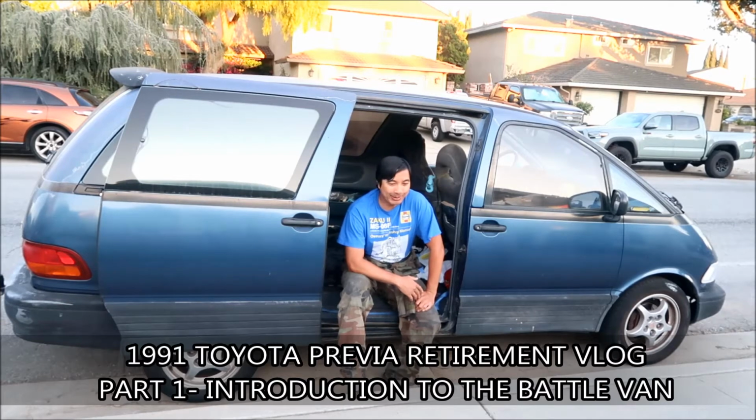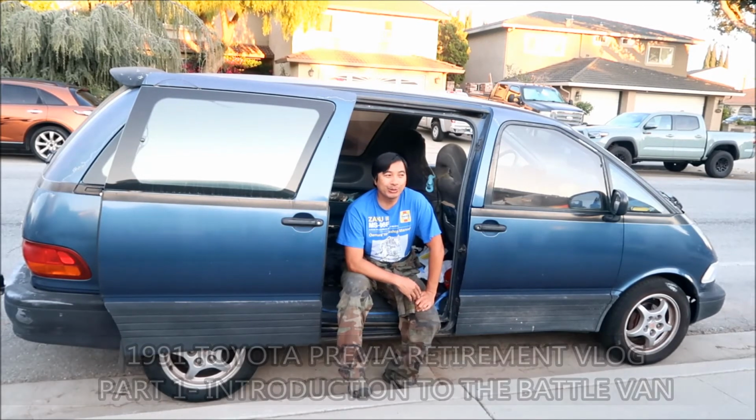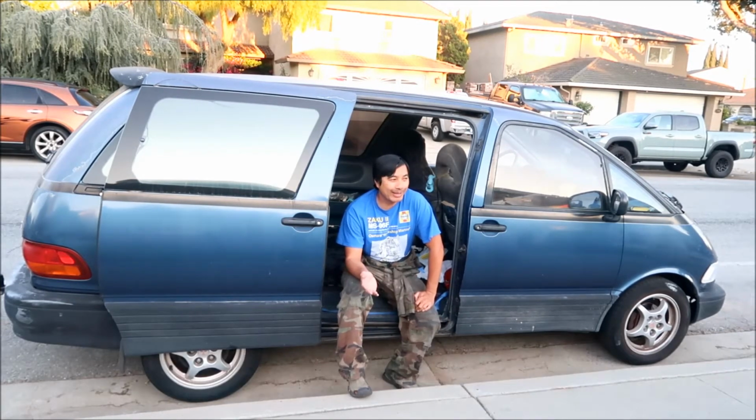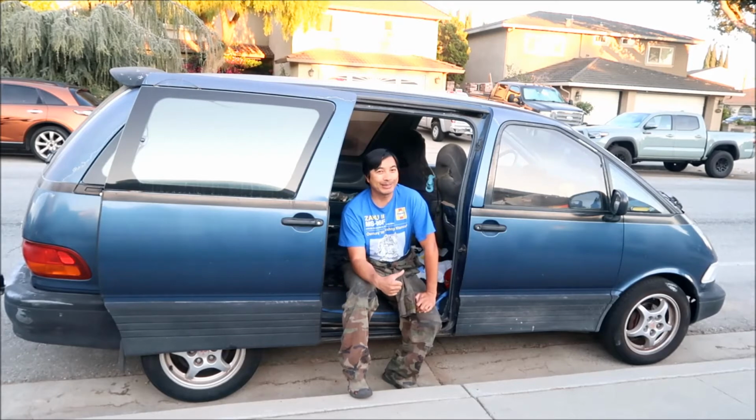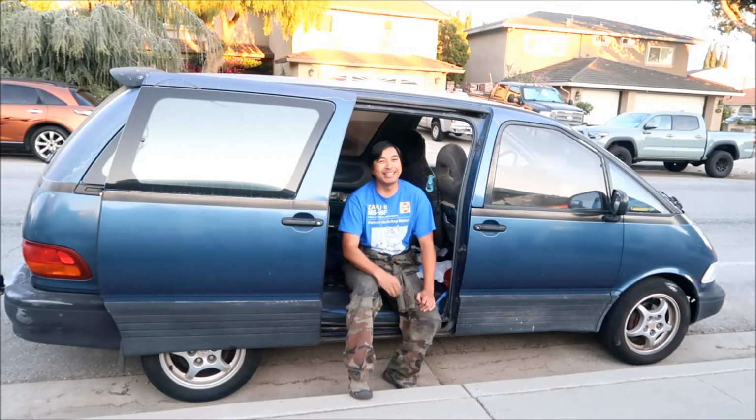So, I'm gonna be retiring this van soon, and here's the story why. I want to get a newer vehicle. This is a 1991 Toyota Previa, and I want to get something 2021.